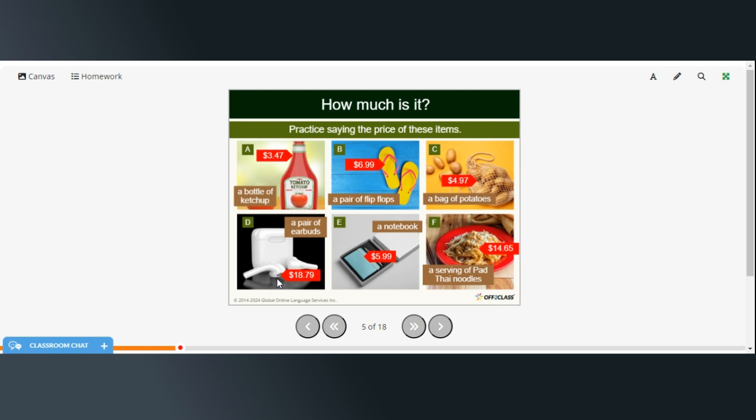How much is a pair of earbuds? A pair of earbuds is $18.79. How much is a notebook? A notebook is $5.99. And how much is a serving of pad thai noodles? A serving of pad thai noodles is $14.65.